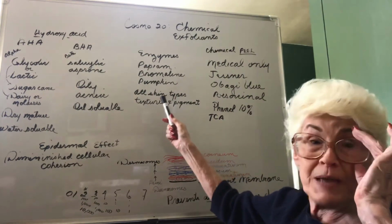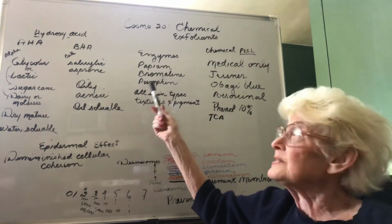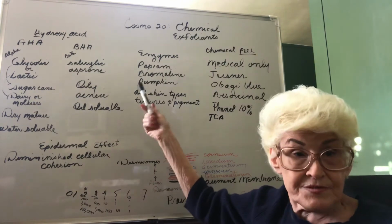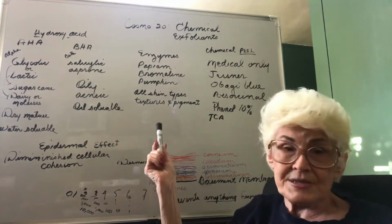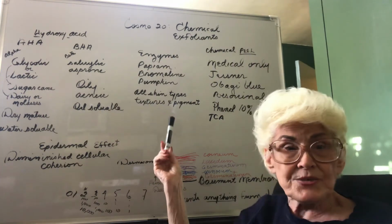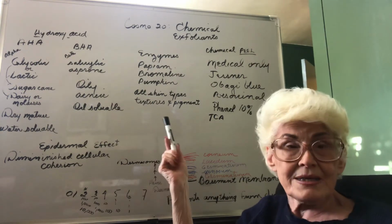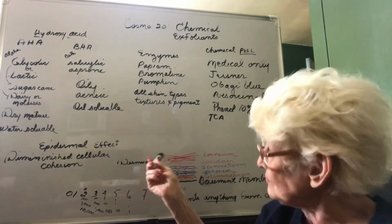And the enzymes are papain, which comes from papaya. Bromelain comes from pineapple. And of course we all know that pumpkin enzyme comes from a pumpkin. These are classified as enzymes and they're safe. And when you're in your chemical exfoliation class, the instructor will probably give you examples on how to make them and how to apply them and what is good for each person's type of skin.